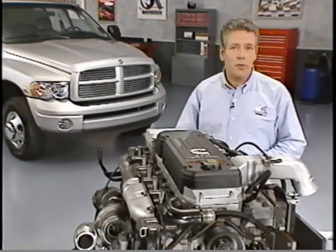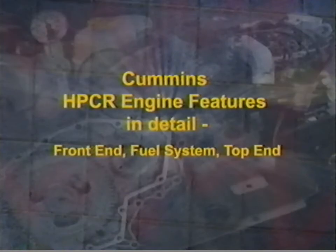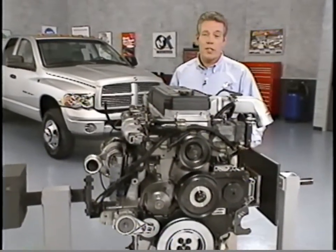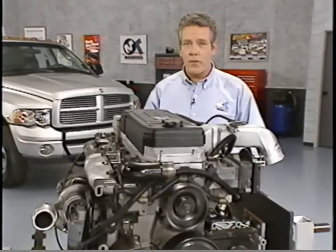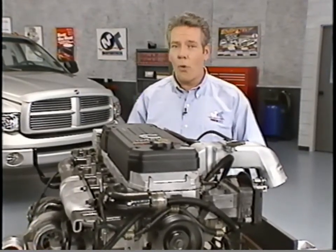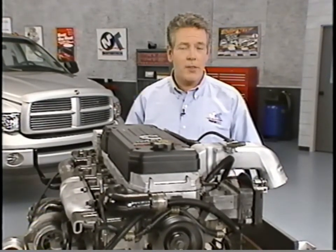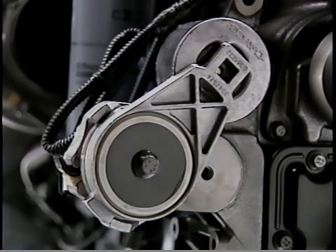Next, we're going to explore the features of the new Cummins HPCR in detail, beginning with the accessory drive and then working our way around the engine. At the front of the Cummins HPCR engine, you're going to notice a number of features which are different from those on previous Cummins engines. As you learned from last month's Mastertech, there is a heater-only system available. And to accommodate this change, the accessory drive belt tensioner now has two positions, AC and non-AC.